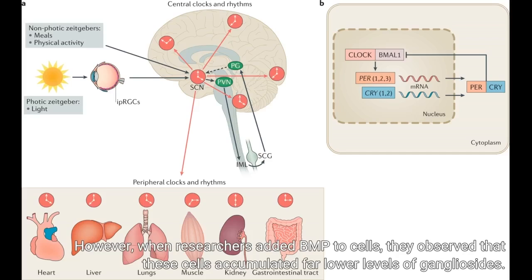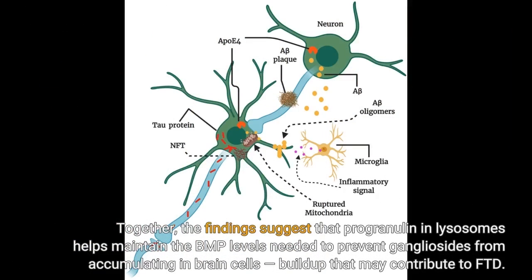However, when researchers added BMP to cells, they observed that these cells accumulated far lower levels of gangliosides. Together, the findings suggest that progranulin in lysosomes helps maintain the BMP levels needed to prevent gangliosides from accumulating in brain cells, buildup that may contribute to FTD.